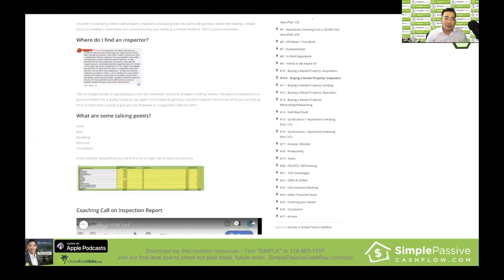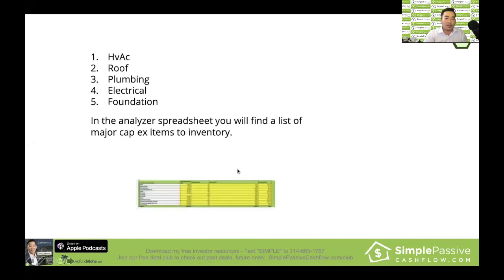But if you guys are all doing it yourself, what I would do is use the analyzer and look at the capital expenditure calculator. Look at all the components that'll probably eat you alive in the future, and use those as talking points with your property manager or your inspector. And those big five are the HVACs, the roofs, the plumbing, the electrical, and the foundation.